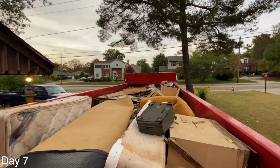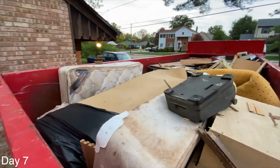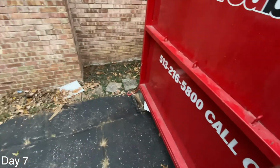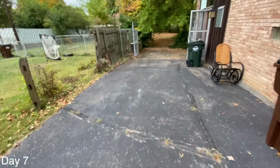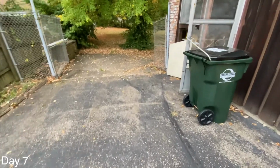So we've completely filled the first dumpster. I can fit another bag or two here and there, but for the most part, it's completely full. And we barely made a dent. Well, we made more than a dent. Had to sweep up the driveway after the mess we made.